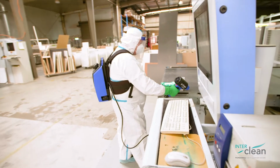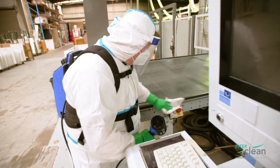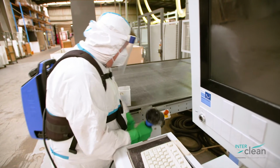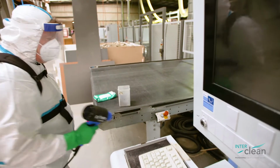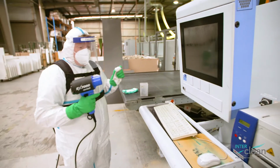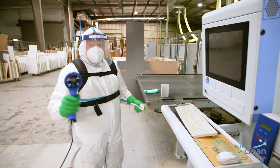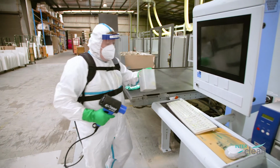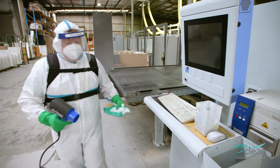When you're seeing buttons like this that people are touching with their hands, they're the types of surfaces that should be cleaned and disinfected. Now again, I could have been disinfecting this with the chlorine cloths, but because we're doing a whole factory, I'm choosing to use an electrostatic sprayer. We'll be back to wipe this down because this is electrical or computer equipment.